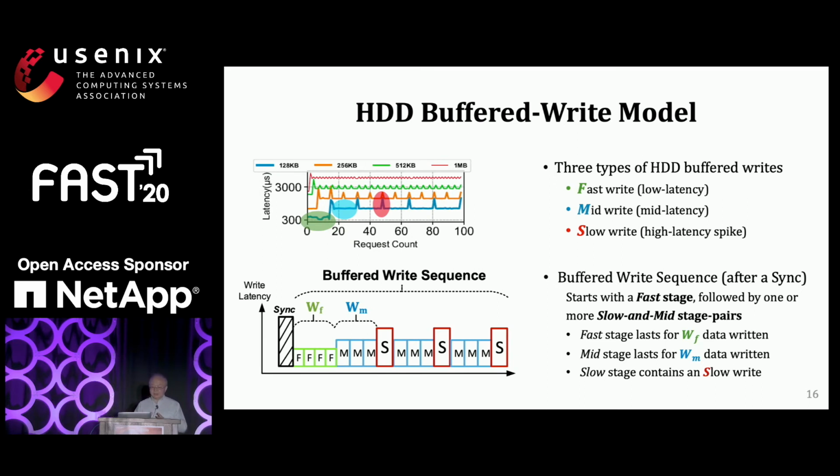So here is what typically can happen in a sequence of continuous sequential writes. This is initiated with a sync instruction, which forces the buffer to be emptied. Then you start with a fast write stage, which is followed by one or more slow and mid stage pairs, as indicated here.